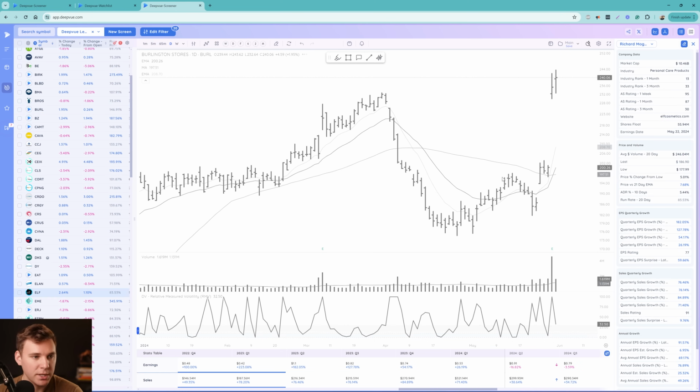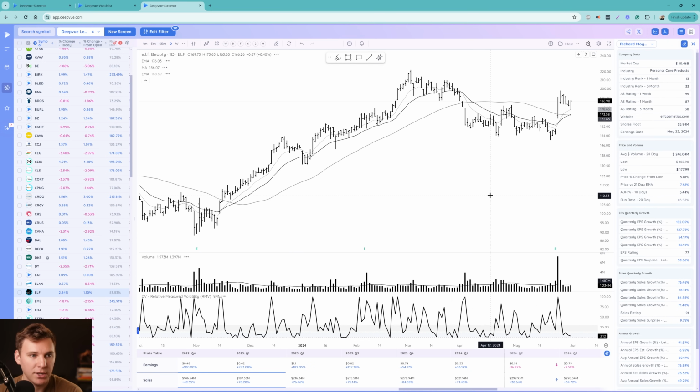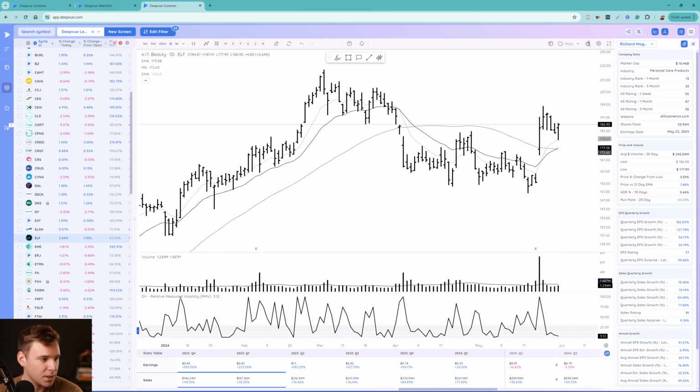ELF, definitely worth mentioning. We'll see if this can continue its model book move that it's had. And you can see we had a recent earnings gap, and now we're forming a nice tight flag, EMA crossback right here against the 10 EMA. We'll see if we can push up the right-hand side of this base.